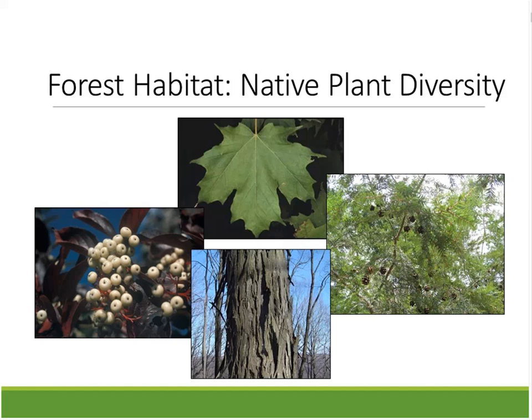Native species also tend to provide the most habitat value to wildlife, the most nutritious food sources, like hard and soft mast that includes berries, nuts, and seeds, as well as native insects.